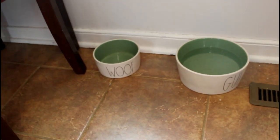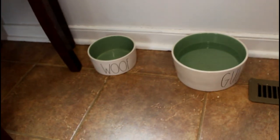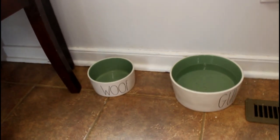All right, guys, y'all wanna see the only Ray Dunn that I have in my house? The girls' food and water bowls, one says gulp and one says woof. That's the only Ray Dunn I have in my house.